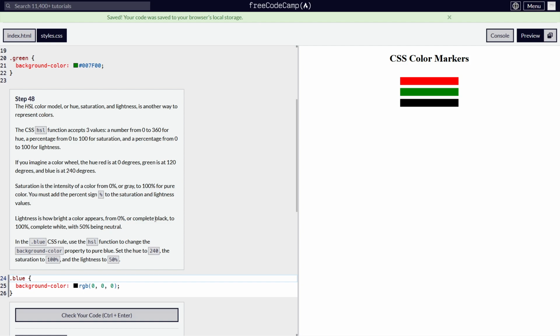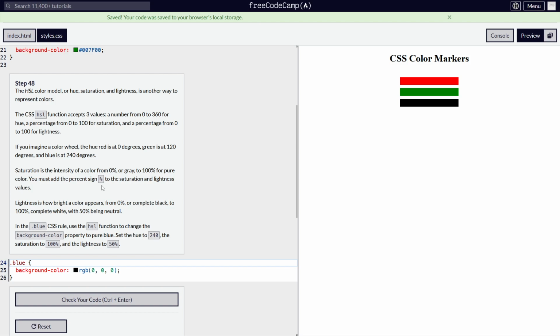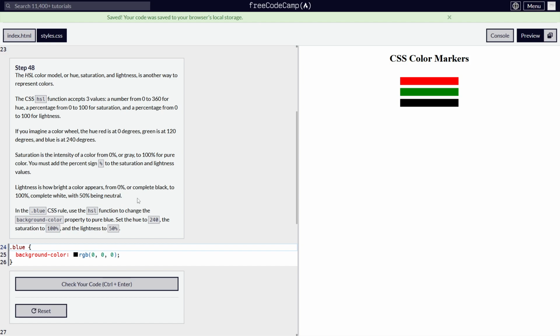Hue, saturation, luminance, 0 to 360. Percentage, and so on. If you imagine the color wheel, hue is at 0 degrees, 120, 240. Saturation goes from 0 to 100. Lightness goes from 0 to 100. Okay, we're gonna set the hue to 240. Set the saturation to 100. Is it 100%? And then lightness to 50%.